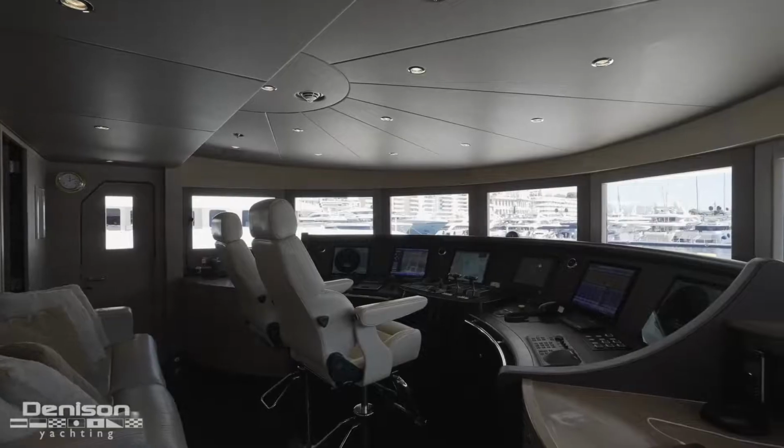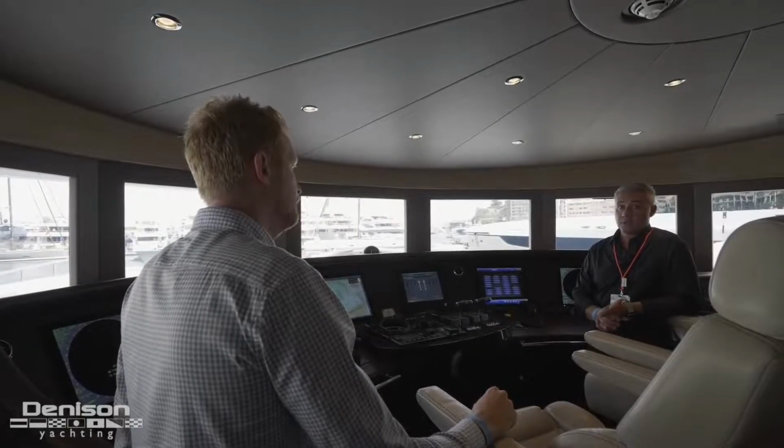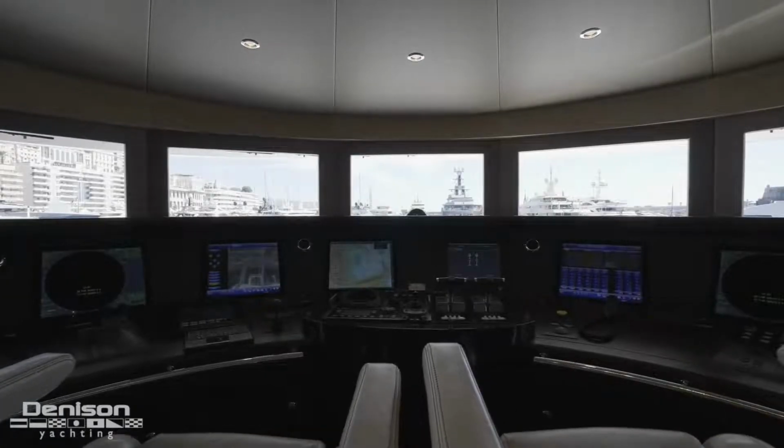You've got a huge view. I mean, it's bigger than 180 degrees when you're standing in here. Navigation from here, just your visibility alone is really good. Crew enjoy it. You have wing stations on each side, very accessible. And then once you close that door, navigating at night is really good because this becomes a dark space.